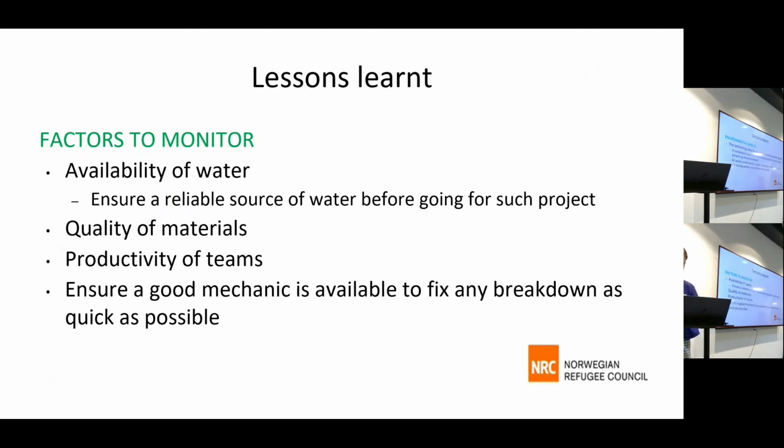I'm done with that. There are some factors to monitor and control. As I said, this technology requires water, so we need to have water always available. We really need it because even for concrete blocks, we need water. We need to water the blocks to make them resistant. So the availability of water is important. In our case, you had to make a borehole before. Then we need to check the quality of materials, like the laterite that is being used, and even the sand.